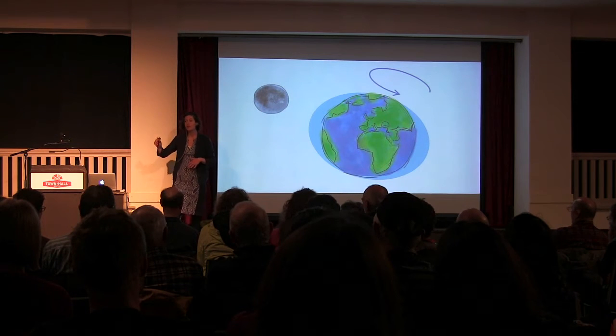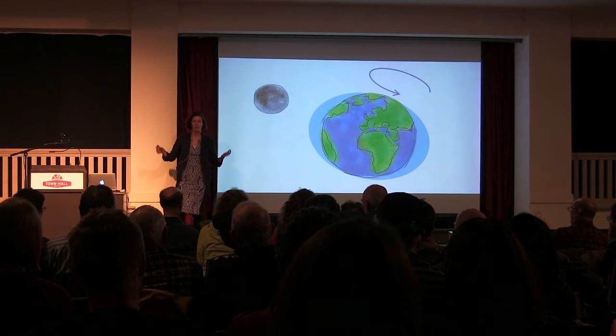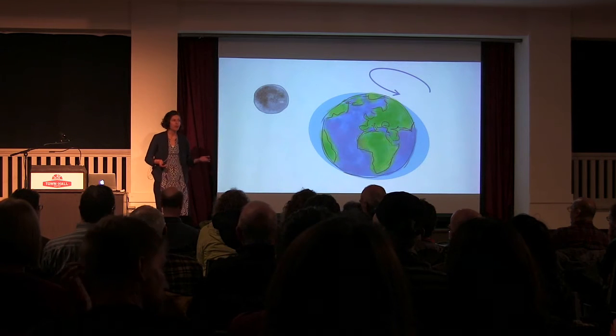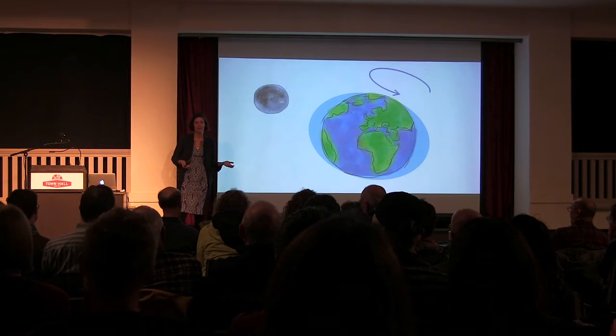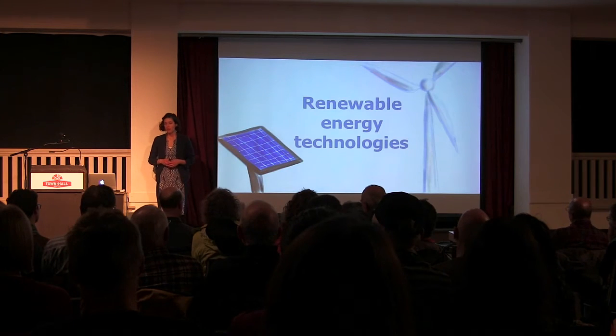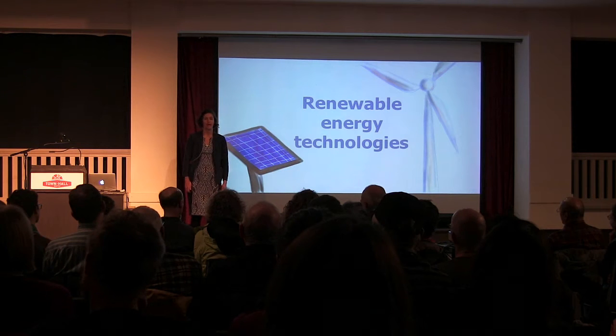So as the tide pushes water from one place to another, it creates speed. The water moves, it creates a current. And that current can be used to power a turbine, much like a wind turbine is powered by the wind. So this is a form of renewable energy technology, producing energy from the tides.